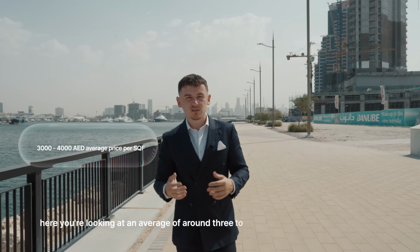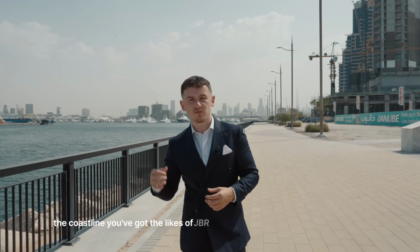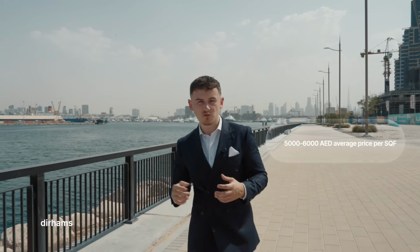These 3 locations are some of the last undeveloped communities along the Dubai coastline. And when you look at the price per square foot compared to the other coastline areas in Dubai, here you're looking at an average of around 3,000 to 4,000 dirhams per square foot. Whereas in the more established communities further down the other end of the coastline, you've got the likes of JBR, Blue Waters, Emaar Beachfront, Palm Jumeirah, you're looking at upwards of 5,500 to 6,000 dirhams per square foot.